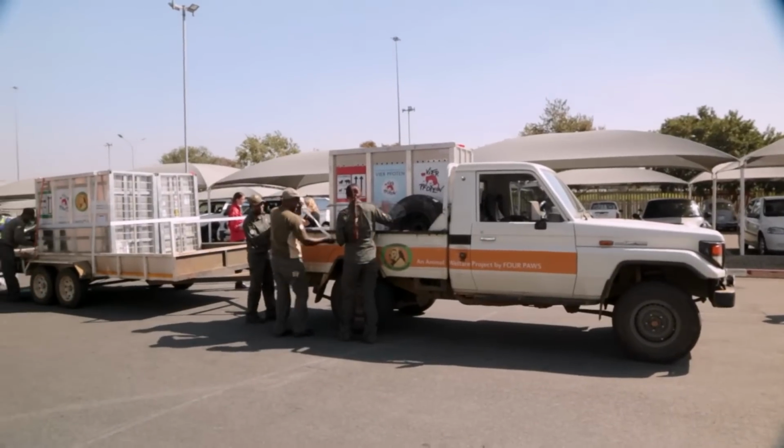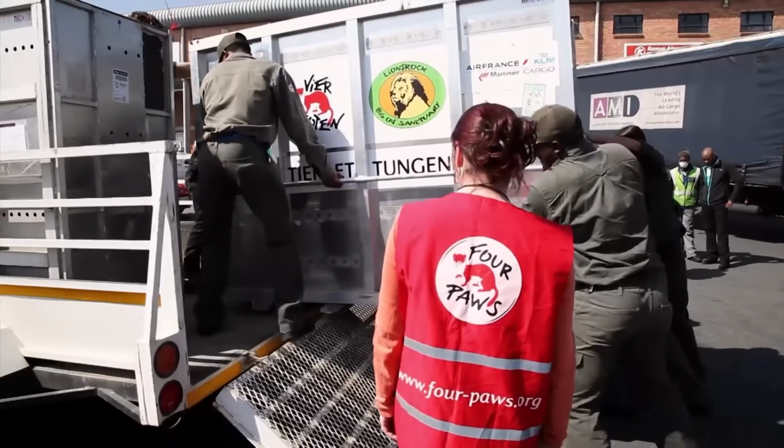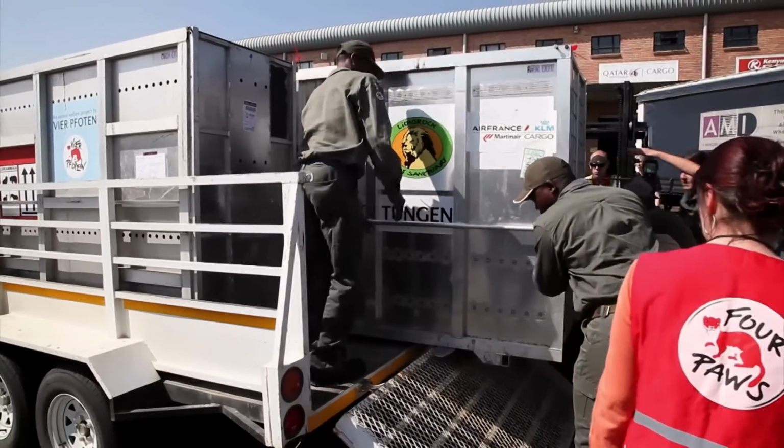I think now they're a bit stressed because of all the new people and the new smells and new sounds. So as soon as they're completely loaded, we can take off to Lions Rock. A big team from Lions Rock are here to load up the tigers. Rafik, one of the young males, is not happy.